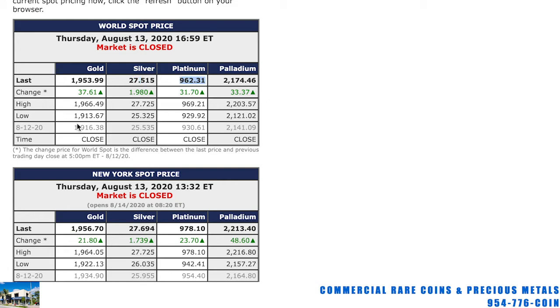Again, across the board, all the precious metals are looking really good. They're recovering. They built a really nice base. They didn't cave below that base. So I'm liking this. And again, if you see these pullbacks, just buy into it if you have the money to buy into it and the timing is right.